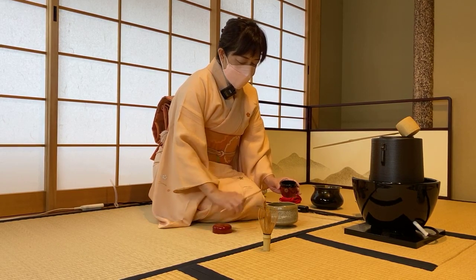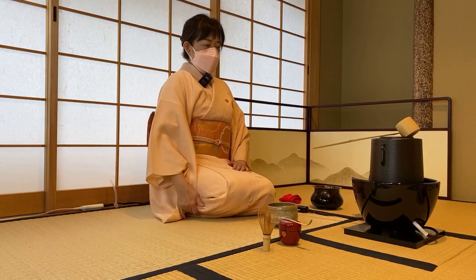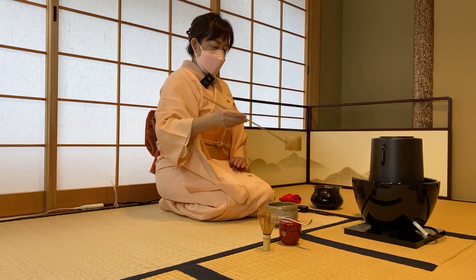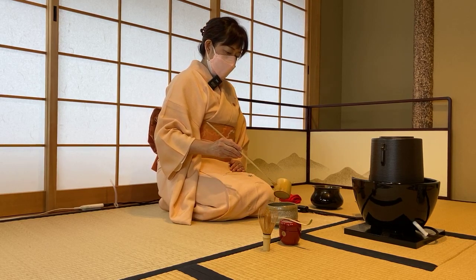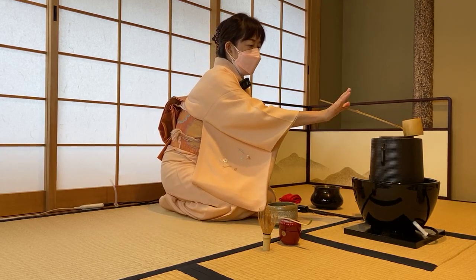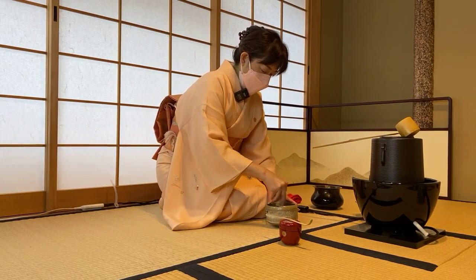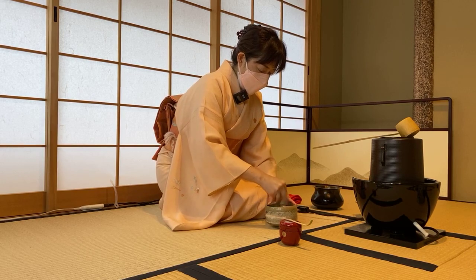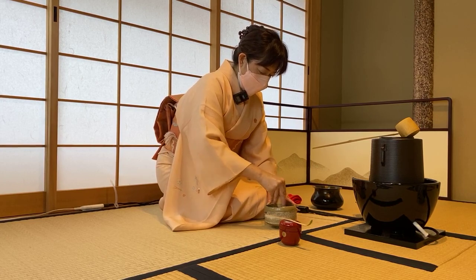When I first had Japanese sweets, I thought they were a little bland, not very exciting. Western sweets are very sweet, with more sugar, a stronger, more definite taste. But the Japanese one, when you taste it for the first time, is a little bland. But now I really like Japanese confectionery.